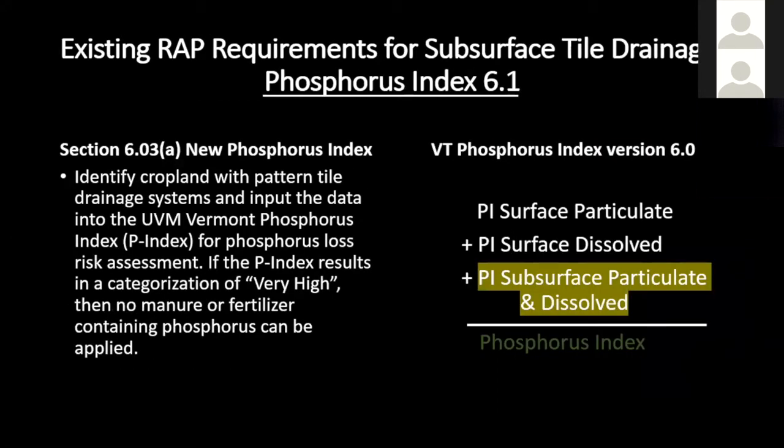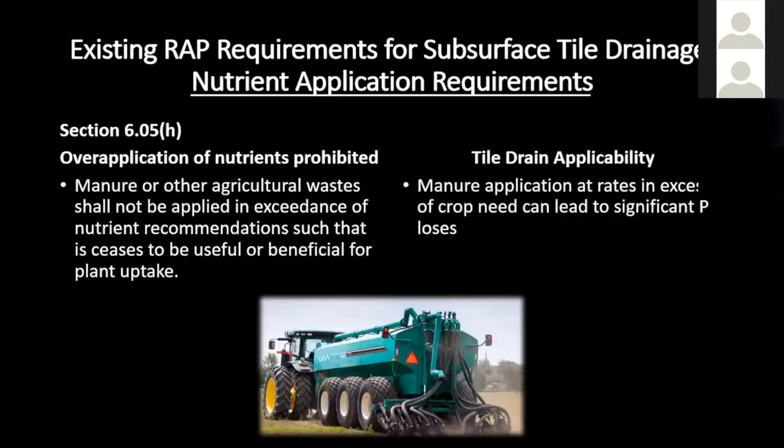We've already touched on this piece, so let's run right through it. The new phosphorus index has a new calculation for subsurface particulate and dissolved losses. So making sure those of that size are utilizing that phosphorus index and implementing it as one of the planning criteria is an important component.